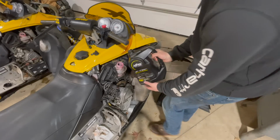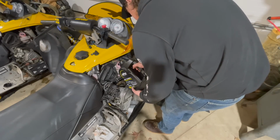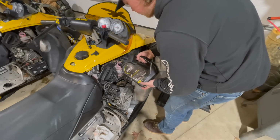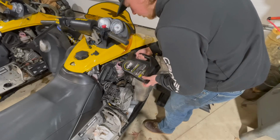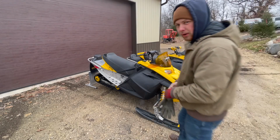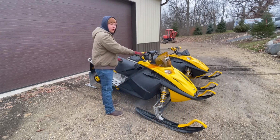New oil going in. All right, now we're gonna run a little bit of that fuel system cleaner through this thing and see if it'll clear out a little bit.